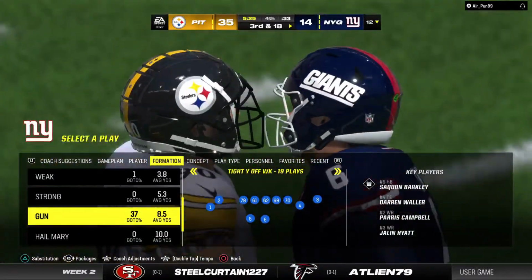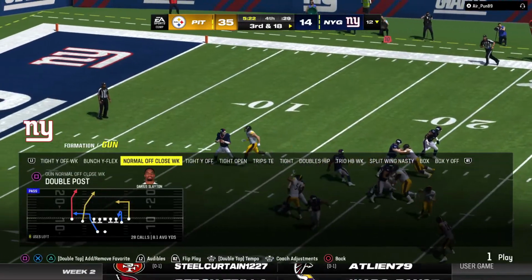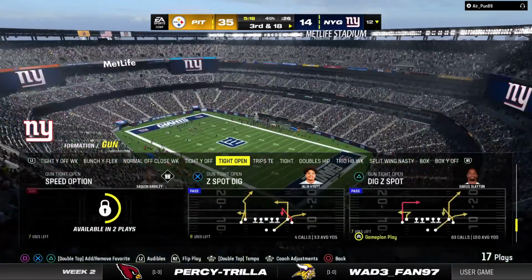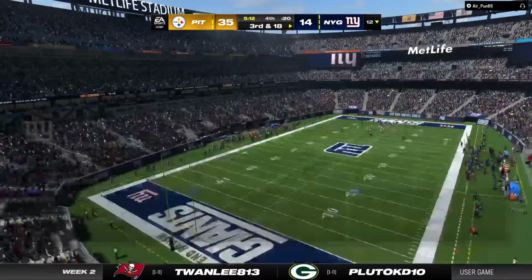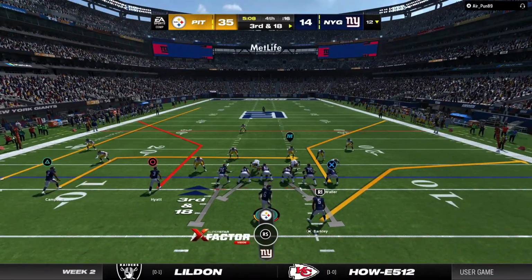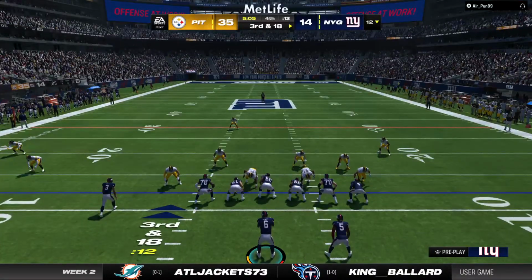T.J. Watt, the all-pro, in there to take him down. I remember throughout my career hearing defensive coaches always say, guys, you got to earn the right to rush the passer. Well, they put themselves in a great spot with this big lead, and they know they've got to throw the ball. These pass rushers have to be salivating. It is pin your ears back time indeed. After that sack, 3rd and long, tough spot for Jones and the Giants.